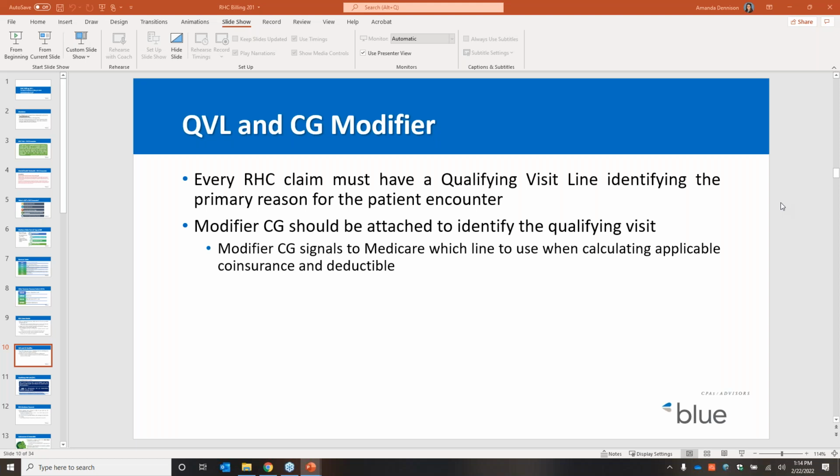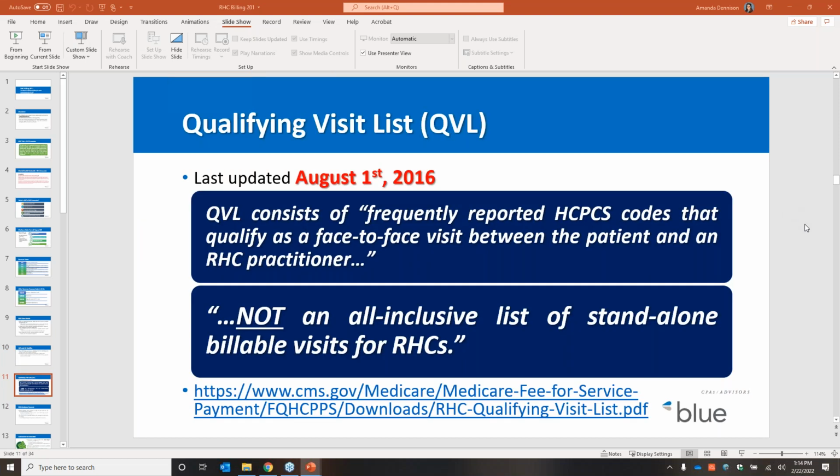The CG modifier that we put on there not only identifies that qualifying visit, but it tells Medicare which line needs to be used to calculate that coinsurance and deductible for the patient. Now, the qualifying visit list. As you'll see, the qualifying visit list has not been updated in almost 5.5 years now, okay?